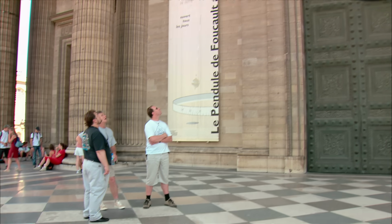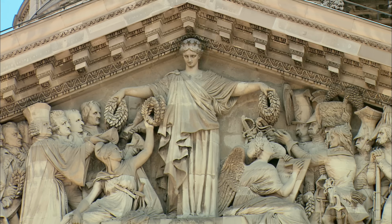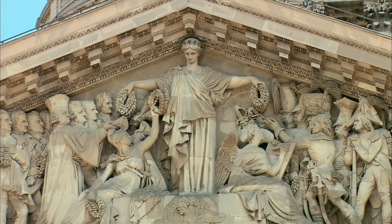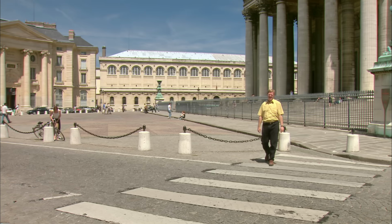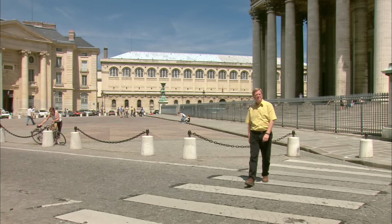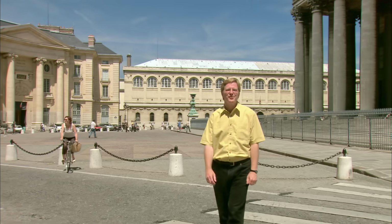It looks like an ancient temple, but it's only about 250 years old, from the time of the Enlightenment. During the Enlightenment and the Age of Revolution which followed, everything was subjected to what was called the test of reason. If it wasn't logical, it was tossed out. Nothing was sacred. The very notion of royalty was challenged, and churches were turned into temples of reason.